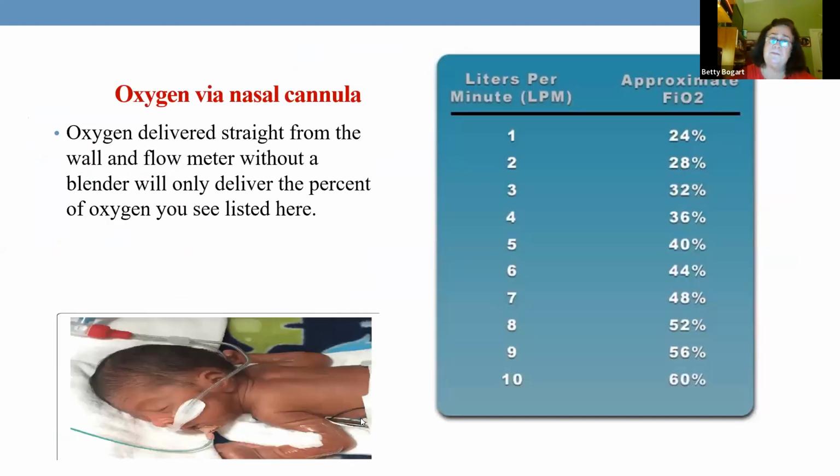Now, oxygen can be delivered. Sometimes the only choice is a little nasal cannula. You can give up to 60%, but you'll never go to 10 liters on a little infant like this. You might go to 2 or 3 liters, and then you'll have to choose something else.